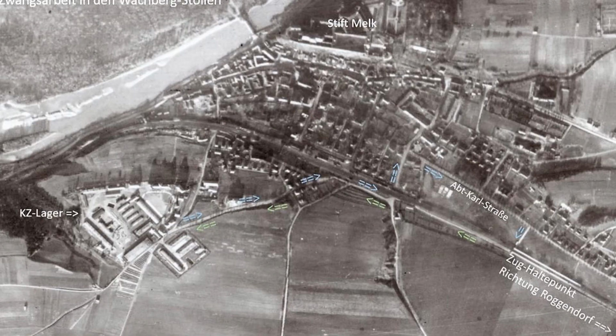The arrows show the prisoners' daily route. Strictly guarded and often maltreated, they were chased in step down the hill through the town of Melk until they reached the so-called KZ-Haltepunkt. At this specially built wooden loading station, the prisoners were forced into freight trains and taken to the tunnels of Roggendorf.